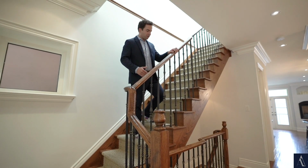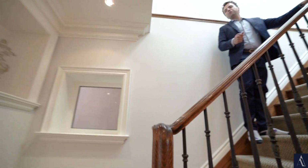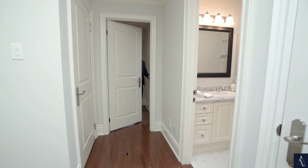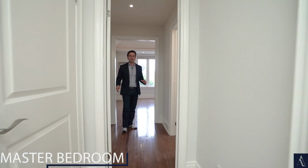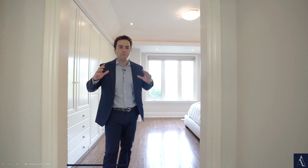All right, up the stairs, you've got this awesome runner with wrought iron pickets, and a gorgeous niche for your artwork, family photos, or a nice vase with some flowers. Come on in to the master suite. One of the best things about this master suite is the amount of closet space. It is unheard of. Count it, 3 closets.